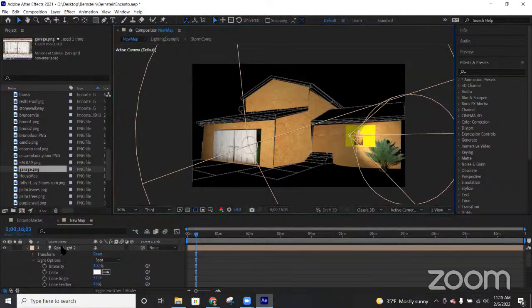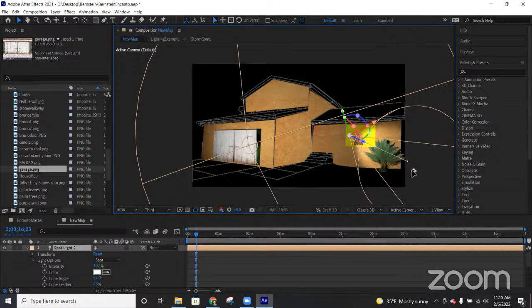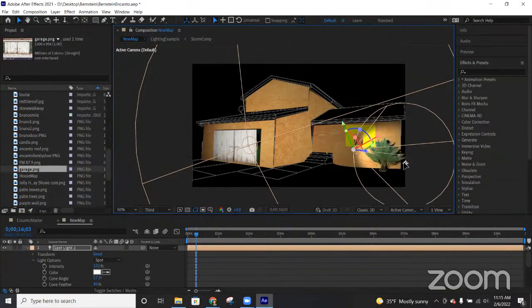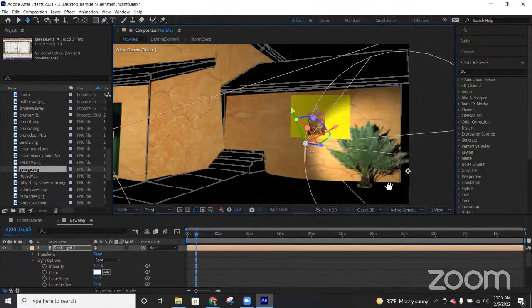So that way I've got my artificial shadow on that palm tree, and I can add an artificial light that is casting that artificial shadow. Like that. These are the little details that really make your show pop and really add some realism to it. So you can play around with that.